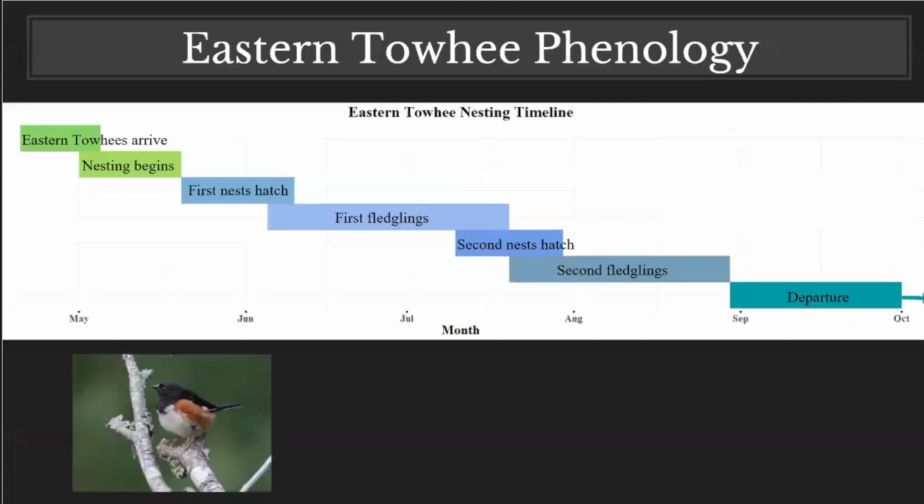And this is just some Rhode Island specific data from the work that I did these past 2 summers. So in general, eastern towhees arrive end of April, early May, and nesting begins pretty soon after that. And then there's a section of late May to early June where the first nests hatch. And then after that point, we'd start finding the first fledglings of those first nests.